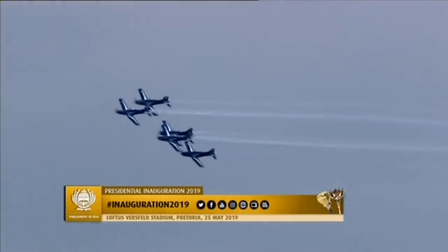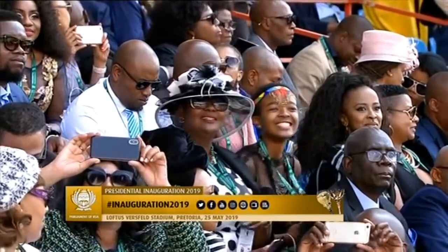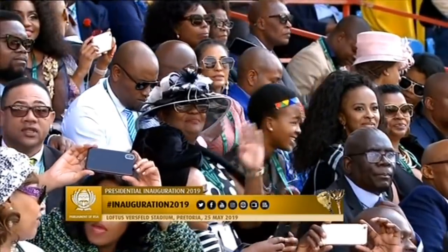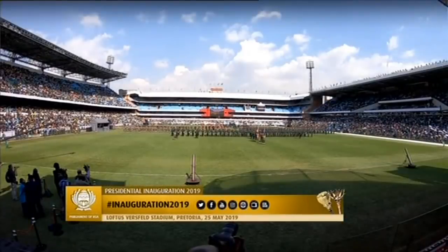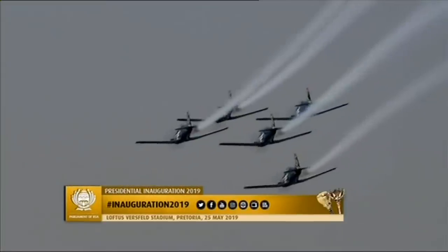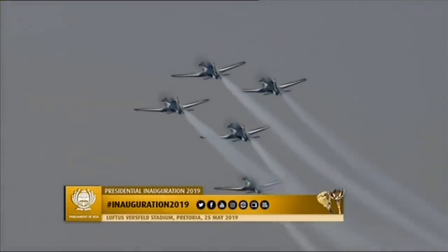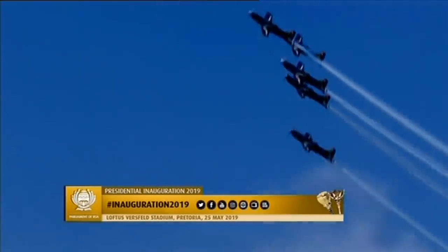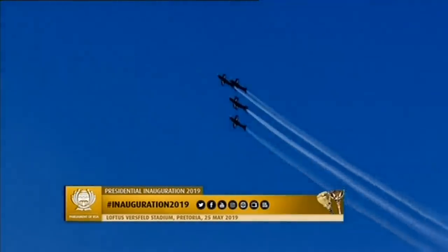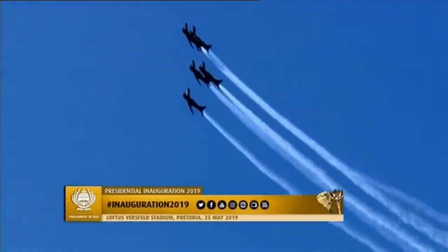The instructors from Central Flying School have a daily responsibility to ensure that the future pilots of the Air Force are adequately trained using the aircraft of the Pilatus PC-7, developing the skills of the young officers. These instructors train the pilots who will become the future Hawk and Gripen and helicopter pilots of the South African Air Force.